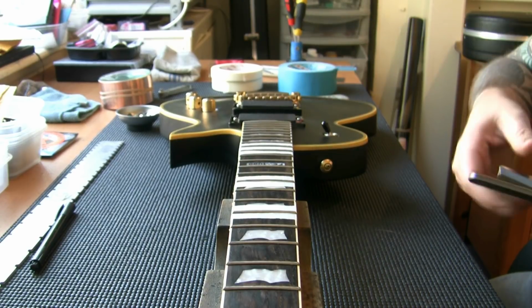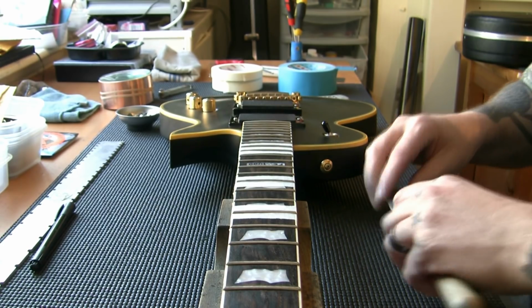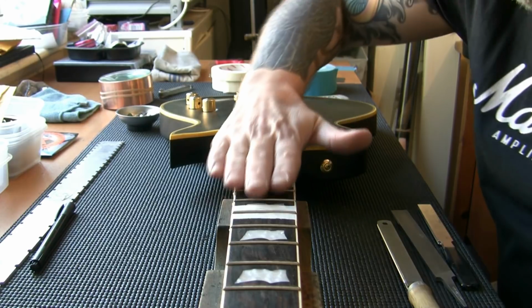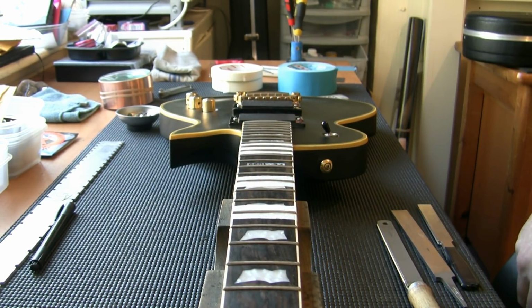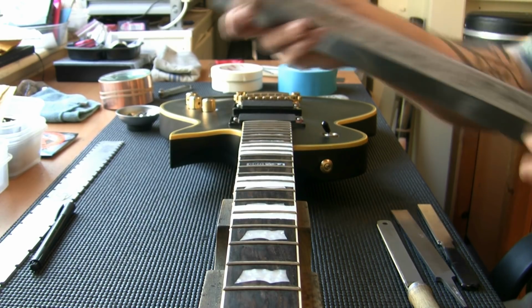Okay, we are now ready to do a little bit of what I call spot leveling. And ideally, if I'm leveling frets, I will go across all of the frets in one go with what is called a leveling beam. A leveling beam basically is a ground flat piece of metal, normally aluminium, or in my case steel box section.